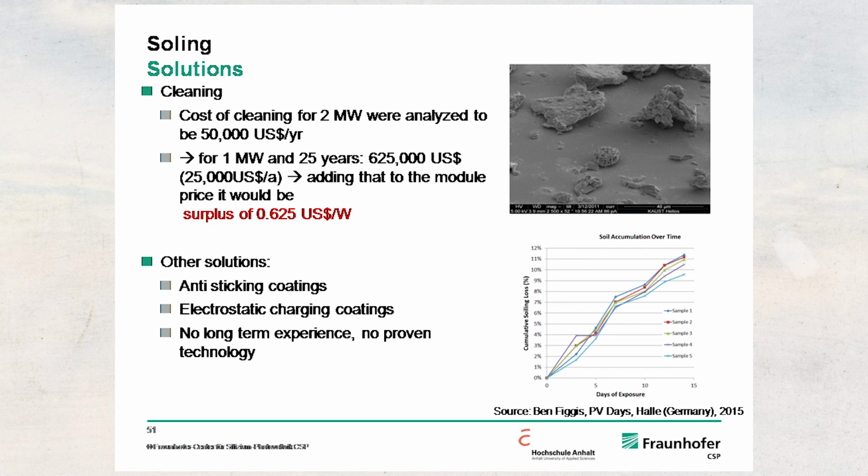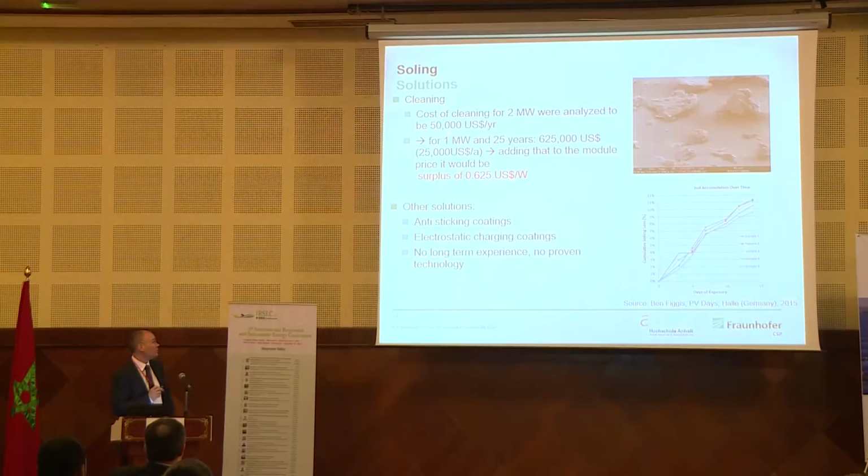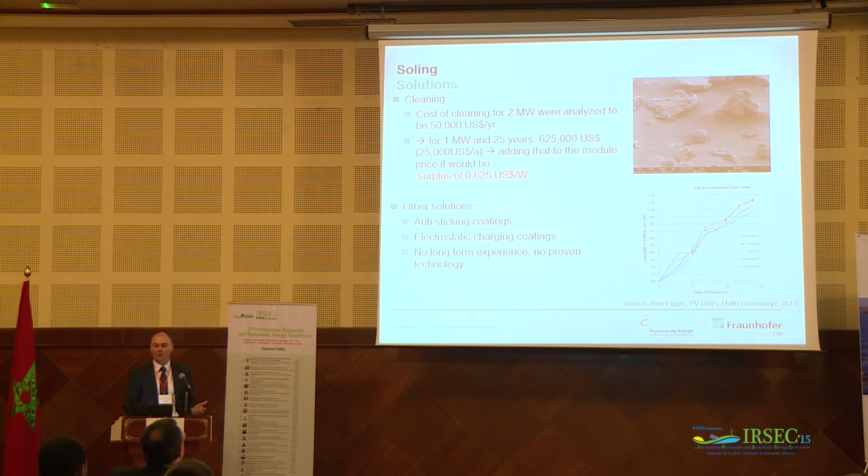And it depends. For a 2 megawatt park, it was considered 50,000 euros a year. If you're going back to 1 megawatt, it means at the end, the cleaning costs in the period of 25 years are higher than the cost of the module itself. So, cleaning is possible, but it might be a costly solution.